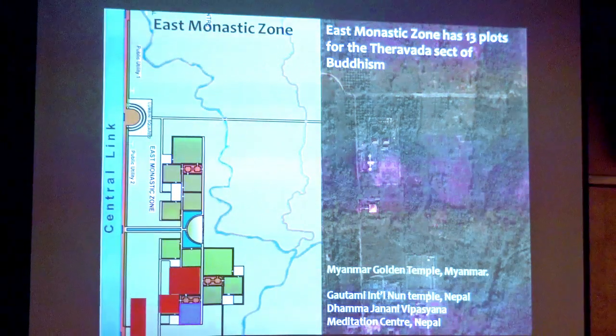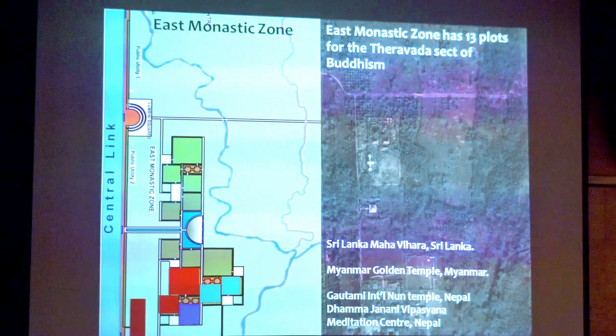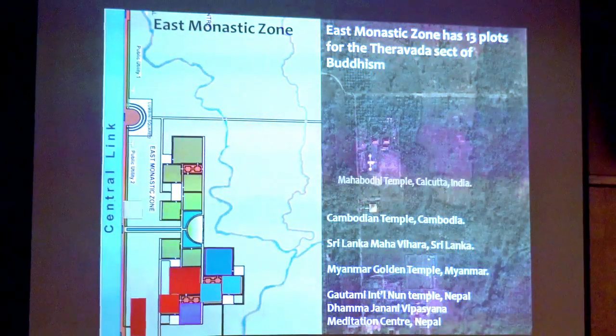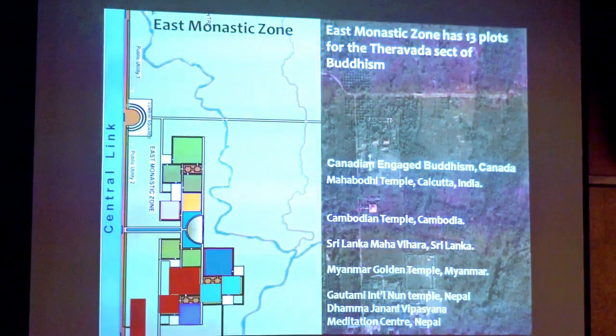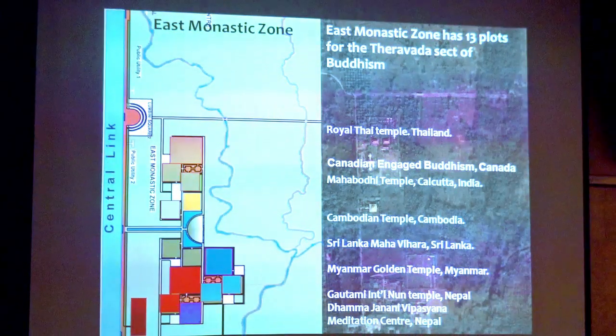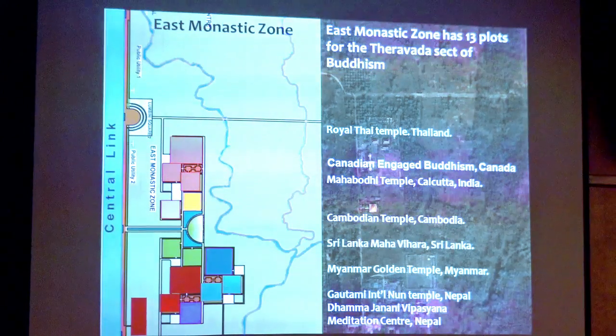Then these two plots are the Myanmar Golden Temple, for the Myanmar people. These two are for Sri Lanka, and this is for Cambodia. This is for the Mahabodhi Temple of Calcutta. This is for English Buddhism from Canada. And these three are from Royal Thai. So these are the monasteries we have distributed to the Theravada countries.